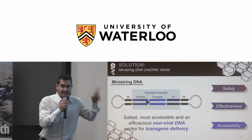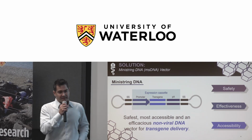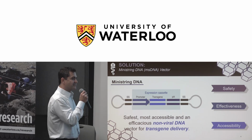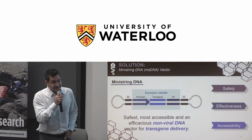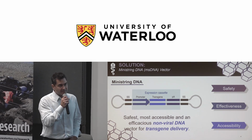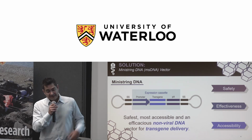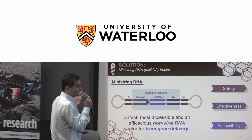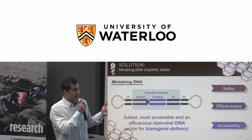More importantly, it's a minimal vector. There's nothing on here which is going to cause any immunostimulation, and you do get that from traditional plasmid vectors even. And very importantly, if you actually have an insertional event into the chromosome anywhere, you're going to kill that cell. I'm just going to show you a kind of schematic of that. So it's safe, it's effective, and in terms of production, it's massively accessible because we can generate bucket loads of this stuff.